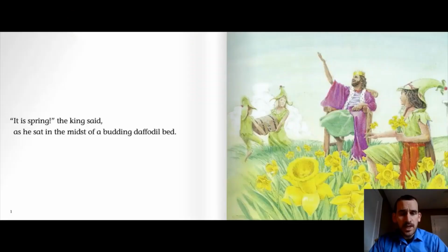So, if we flick to this page, you can see that the first word is the word midst. So I'm just going to underline that. It says, "It is spring," the king said, as he sat in the midst of a budding daffodil bed. Well, let's think about what it means in context. The word midst kind of gives you a clue about what it's about, because it sounds like the word middle. And so you can kind of infer that it could be the middle or amongst, but you also might need some help from an adult.